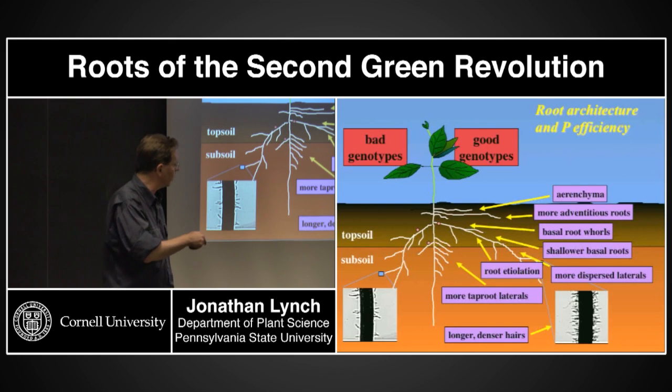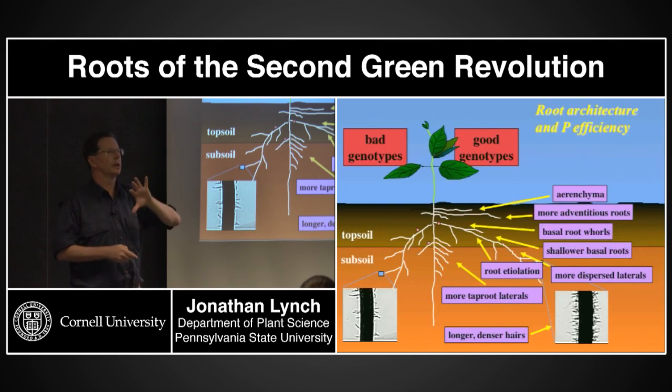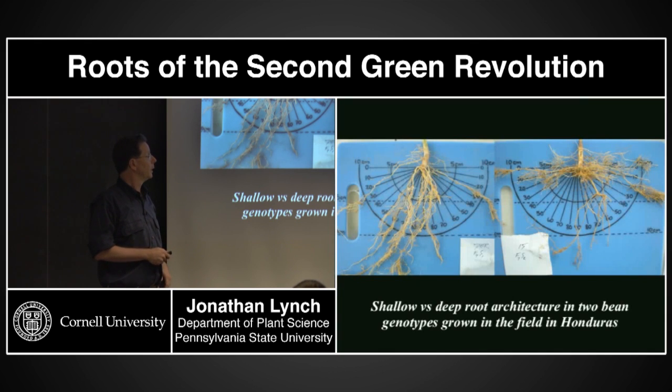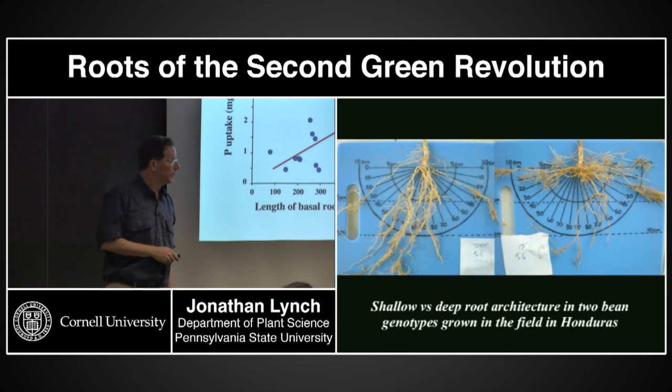I'm not going to go through all these. I'm just going to give you a few examples to illustrate the kind of concepts we're talking about. Here's one of the first ones we observed, which is that the growth angles of this main axial root type in bean, which are called basal roots, varies. It can be steep like this one or shallow like this one here. Okay, this is from the field in Honduras.